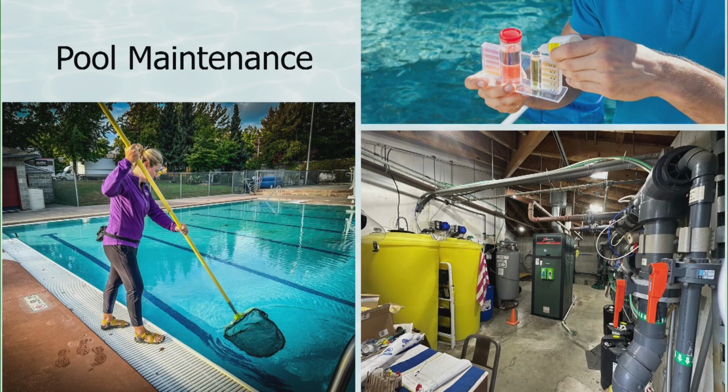As you just learned, our staff put a lot of time and energy into creating programs and hiring staff to run the pool. However, you can have the greatest programs with the best staff, but if you do not have an adequate maintenance plan, all your effort developing those programs and hiring staff go down the drain. Pool maintenance is a very complex science.